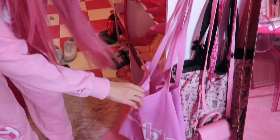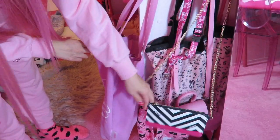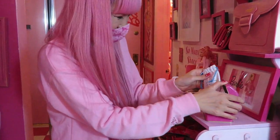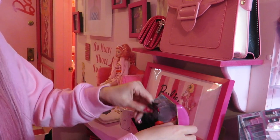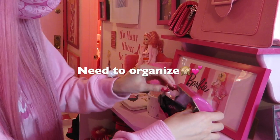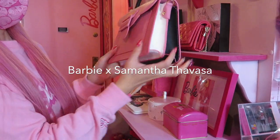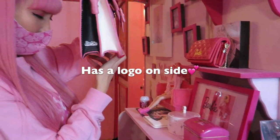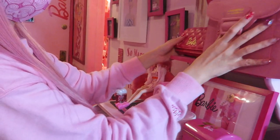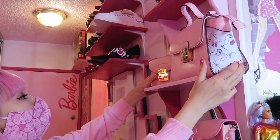They're really random, but a bunch of tote bags, all Barbie. And some neck pieces. Everything is Barbie. Some Ken's kitchen. Something random. Yeah, it's crazy. And more Barbie. It doesn't say Barbie here, but. All Barbie purses.